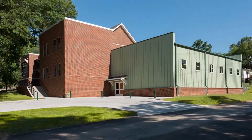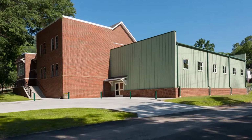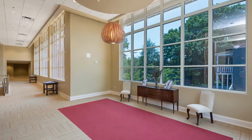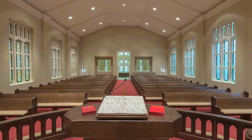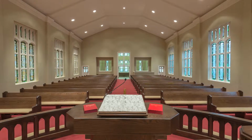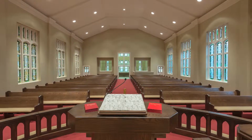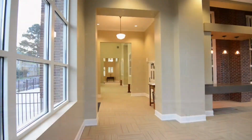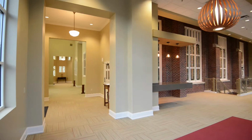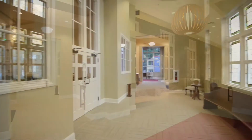I think those who are not so familiar with this community or new to it feel welcome because they come in and they see some modernity, and I think the old people see the sanctuary and it still reminds them aesthetically of a church. So it's a great, great combination of the old and the new. Members received the best of both worlds, a new church within the original church walls in a very supportive historic district.